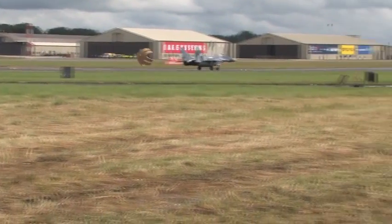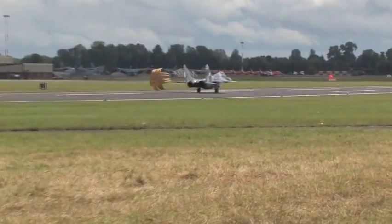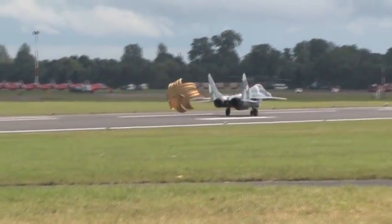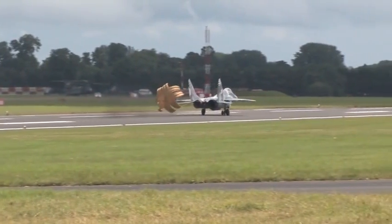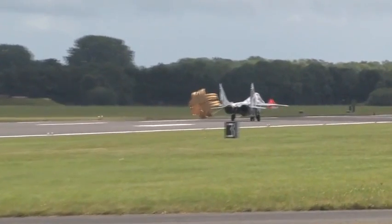Polish 01, runway 09, okay. Polish 01, clear for ground. Hello again. Once you're clear of the runway, release the chutes and taxi to parking. Perfect, 01, taxi to parking.